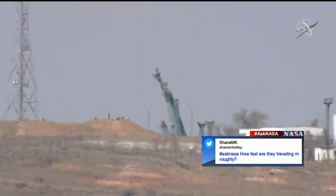By increasing their speed, they're able to raise their orbit until they're roughly on the exact same orbital height and trajectory as the International Space Station, which itself is about 260 miles over the Earth right now. And by that point, they'll be traveling closer to about 17,500 miles an hour.